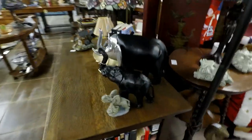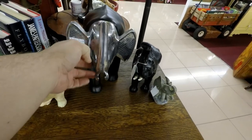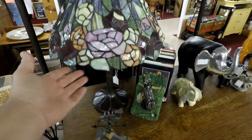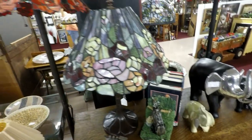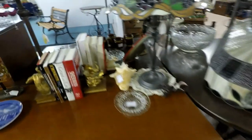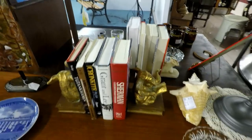Gorgeous. I love these elephants. This one here is so cool. What do you guys think about that? I love that. $35. Wow. It's not too bad for a nice decor piece. Another beautiful Tiffany style lamp. What is that priced? $289. Yep, that is gorgeous. They got tons of stained glass lamps in here. Look at all of them. I love elephants. Look at these cool elephant book holder upper thingies, bookends. That's the word I'm looking for. How you like that technical term I came up with?